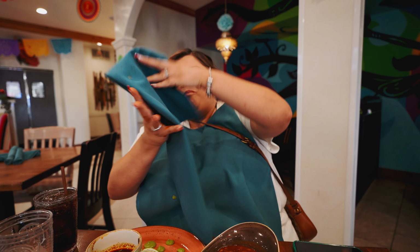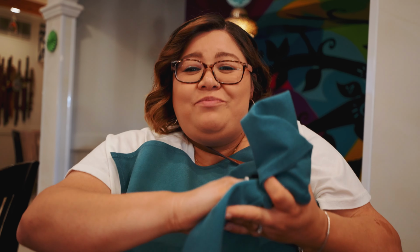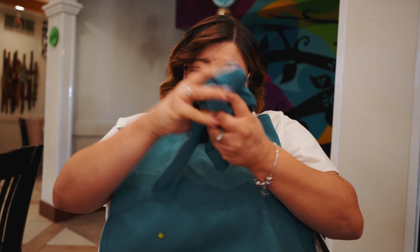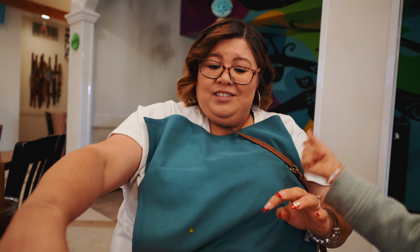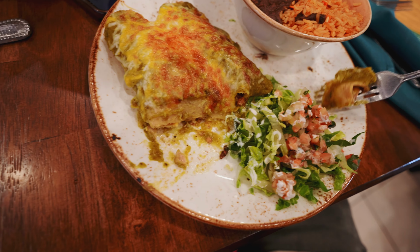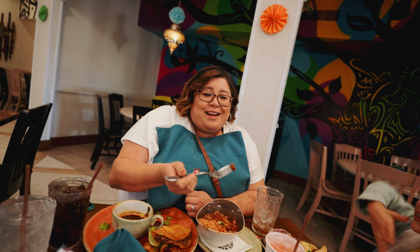Better than Disneyland? Dare I say it? Try it. Is it better than Disneyland? Wow, are you giving it that high of a rating? I am. Oh my god, I'm so happy right now. I eat enchiladas everywhere I go. Green chili enchiladas. Mm-hmm. Damn, this place slaps.